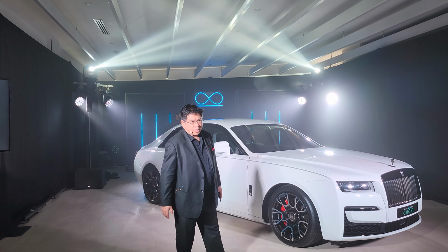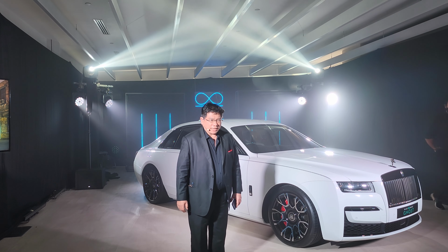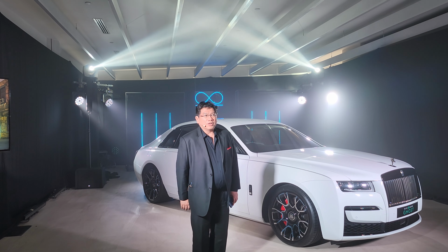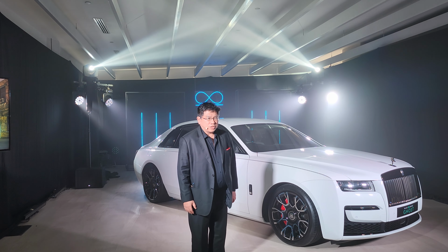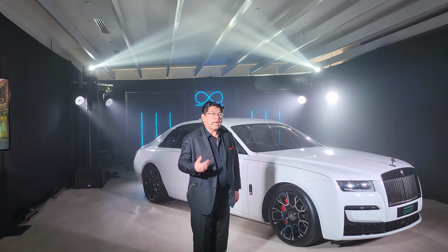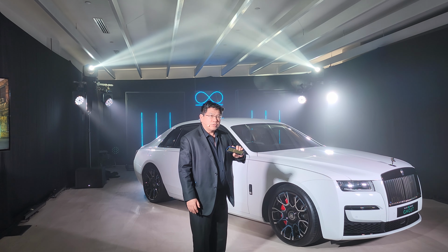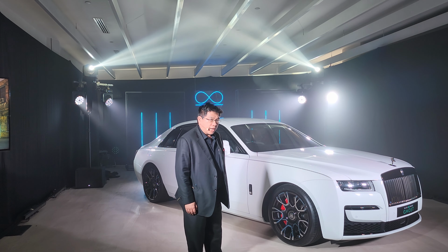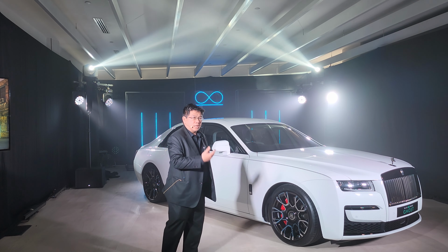Black Badge Ghost for the first time in Malaysia. So some of you must be wondering, hang on, you started talking about black. Well, the joke's on all of us actually. You can talk to Anas over there because he is thinking left field. That's the point. The idea with Black Badge is you don't have to have a black car. That's exactly what he's done today. He's making a point to all of us that when you are supposed to think disruptive and left field, you can have Black Badge, but also in white. In fact, with Rolls-Royce, you can have it in 44,000 colors. Please go ahead and choose what you want.